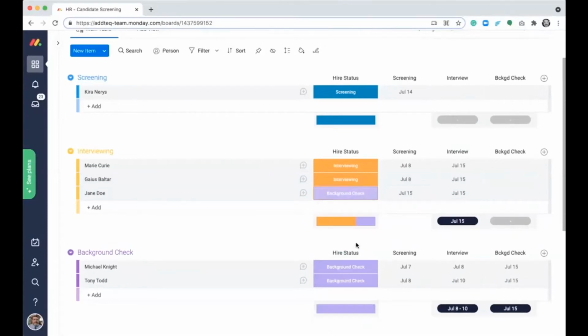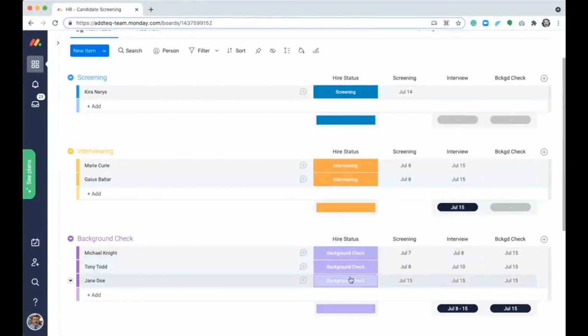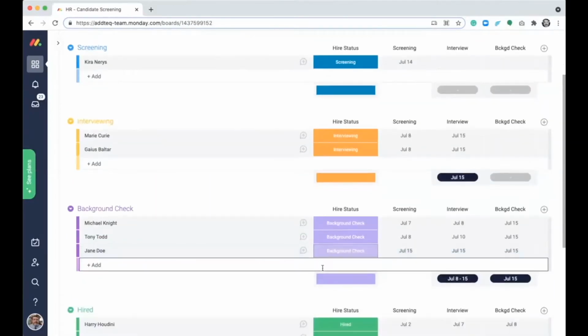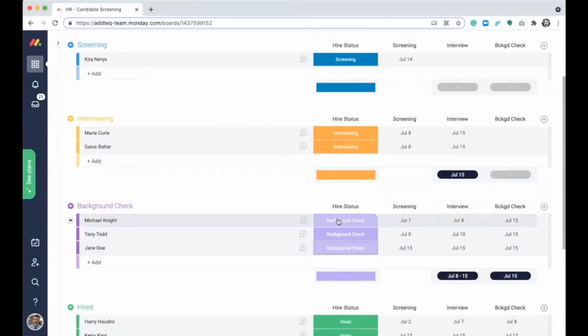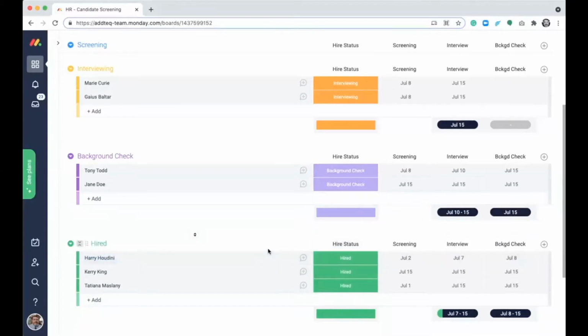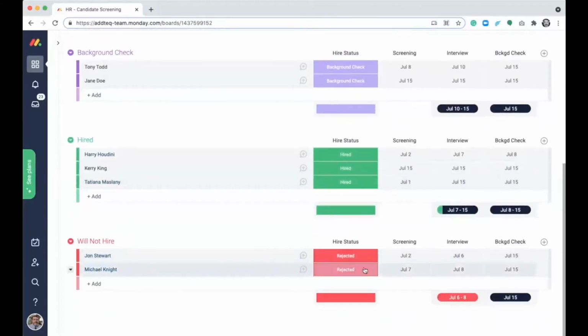We're going to opt against hiring this candidate, Michael Knight. His item will move to the will not hire group. Now, if you integrate with an email tool such as Gmail, an email can also be sent automatically when a hiring decision is made so that a candidate can get their news right away.